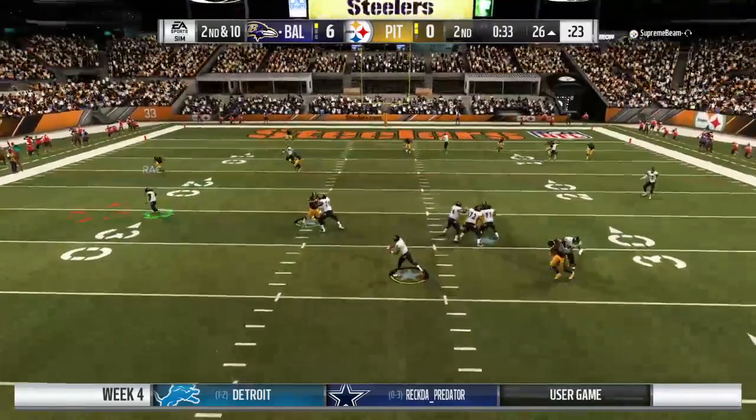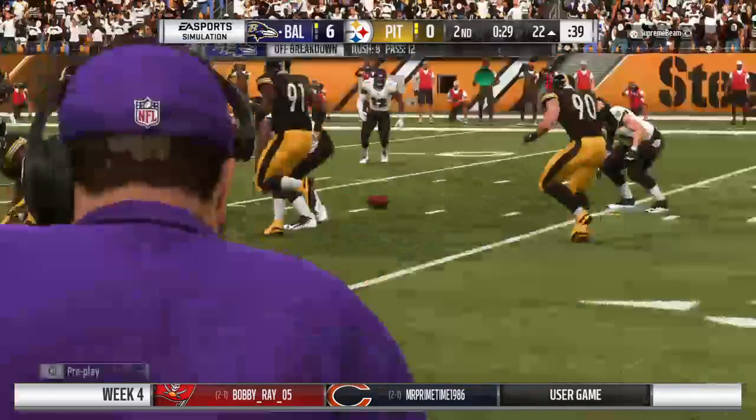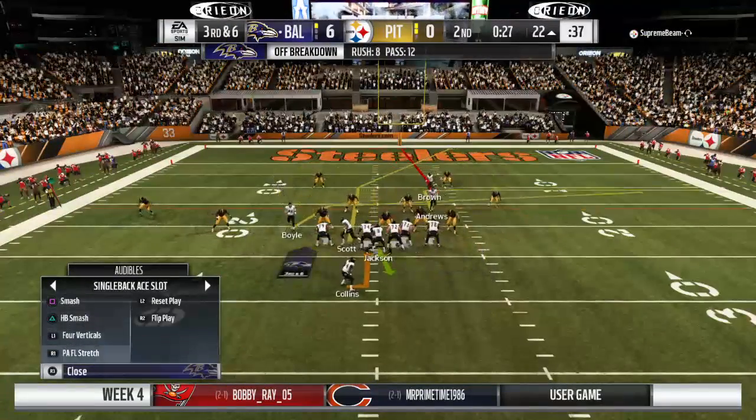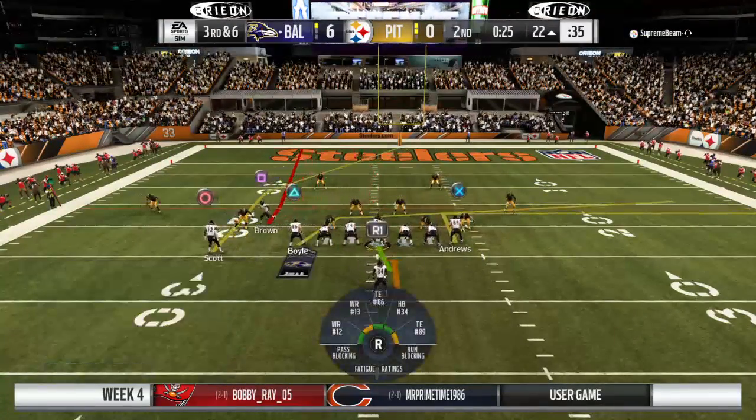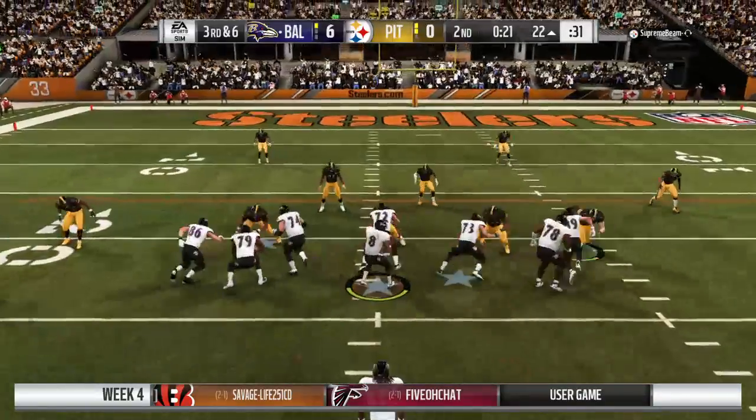2nd and 10. Here's Jackson again. Finding his safety valve here. That's complete. And he'll be a couple yards shy of the red zone here at the 22-yard line. It's a 4-yard pickup, and that's going to bring up a 3rd down.